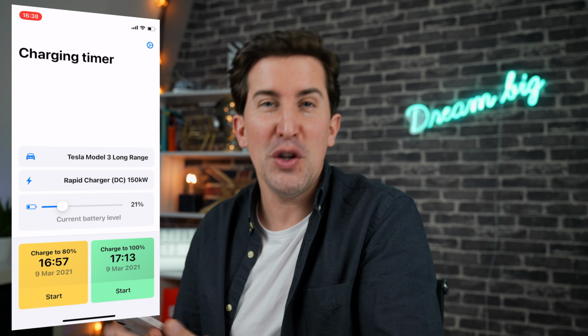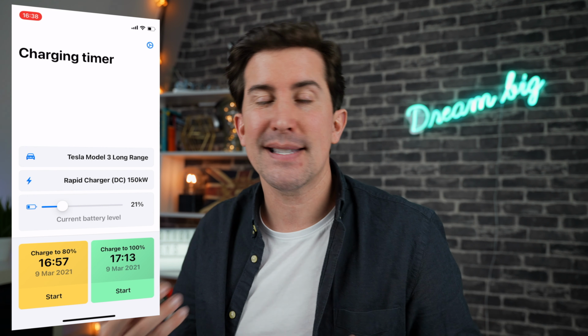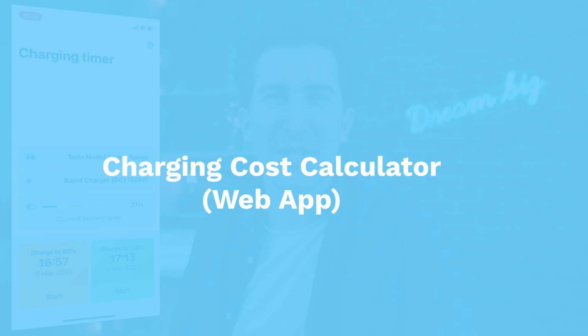But if you're new to the world of EVs and Teslas, I just like this app because it helps you instantly understand, without driving anywhere, how long it will take you to charge your Tesla.